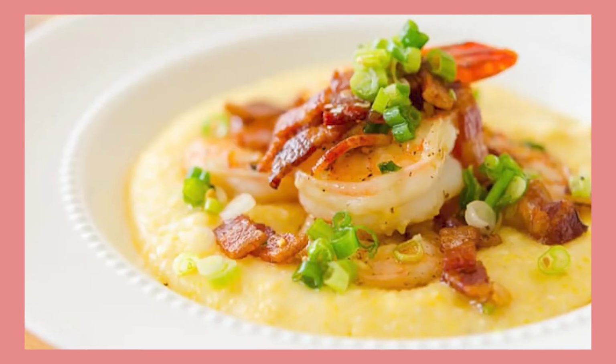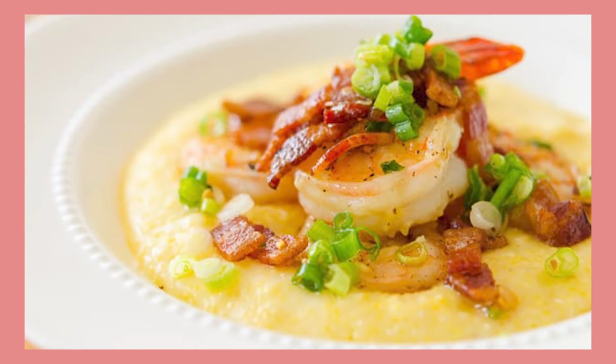It's prepared so many different ways. Some people add bacon, some people add pork, some people add crab meat, but look for shrimp and grits on a menu of any restaurant. You probably will find it, and just try it. I guarantee you will love it if you like seafood, if you like shrimp.